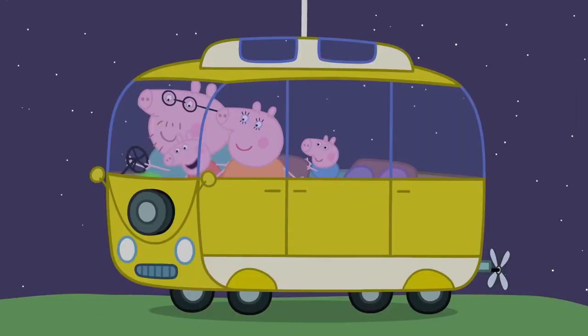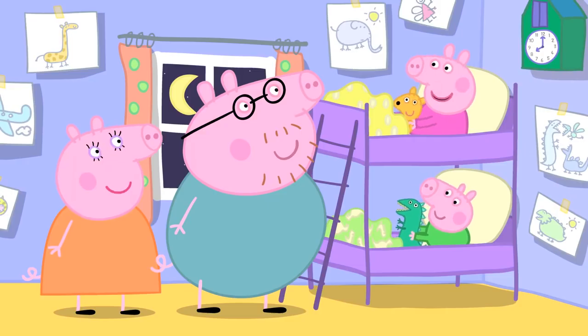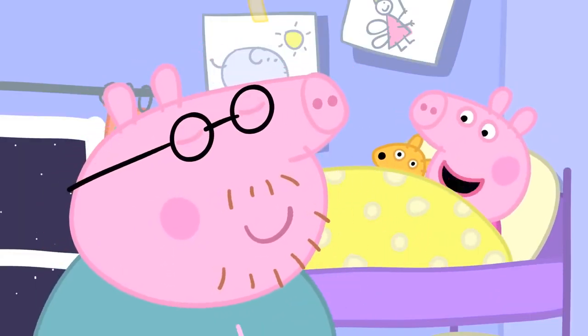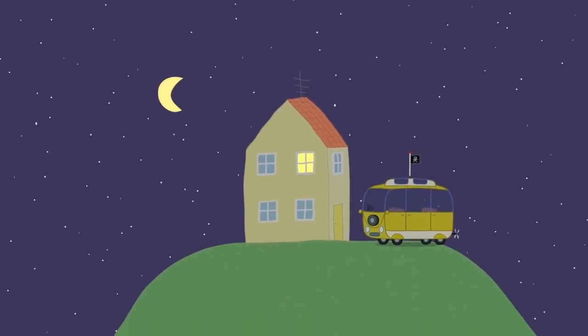We're home. Thank you for a lovely holiday, Mrs. Campervan. Ho, ho, you're most welcome. It's nice going on holiday, but it's nicer to be back in our own little house. Good night, my little piggies. Good night.